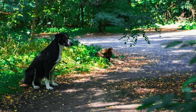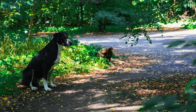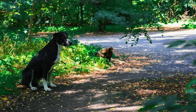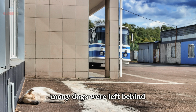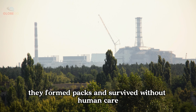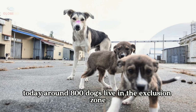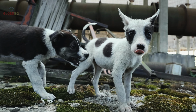And among all the survivors, one species keeps howling at the edge of ruin, man's best friend reborn in fallout. After the evacuation of Pripyat and Chernobyl, many dogs were left behind. They formed packs and survived without human care. Today, around 800 dogs live in the exclusion zone.